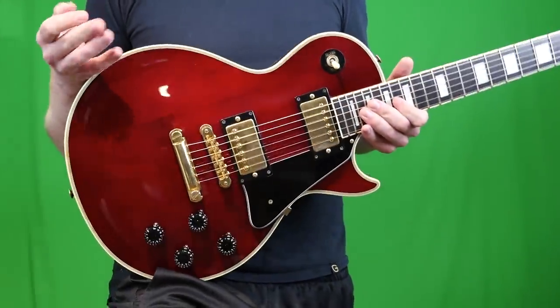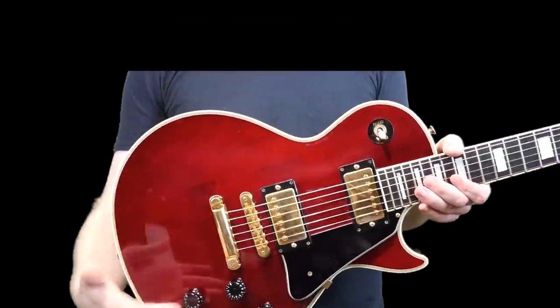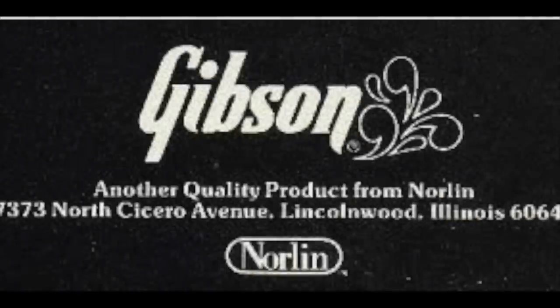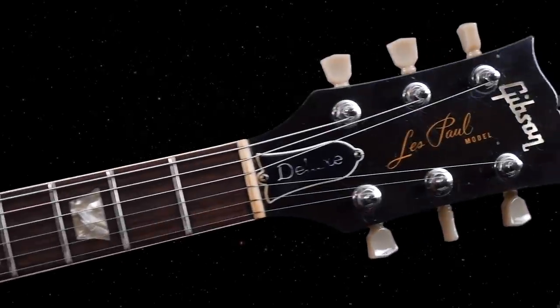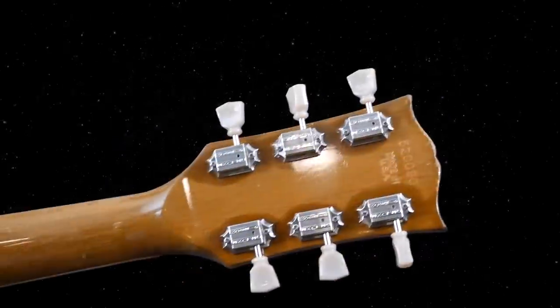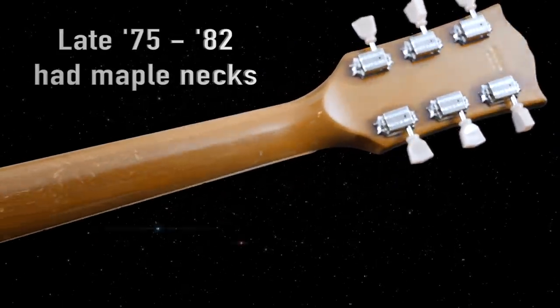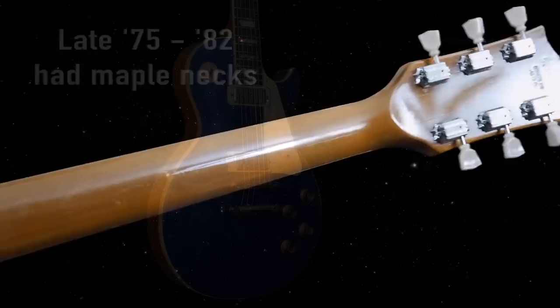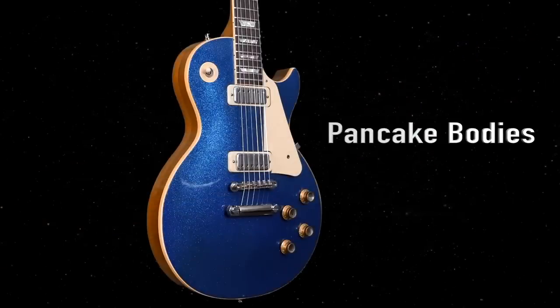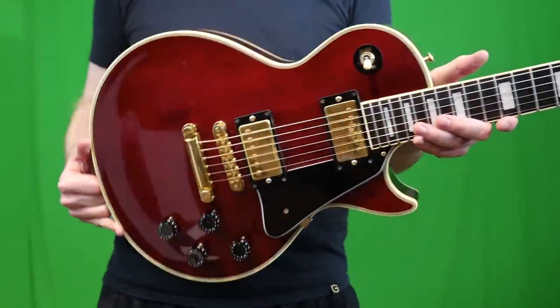The 70s and 80s were a dark period for both Gibson and Fender. Within Gibson history, the brand was just sold, and you were now under Norlin ownership. During their time of ownership of Gibson, a lot of cost-cutting techniques were featured, and the guitars just changed a lot. Now, that doesn't necessarily mean they're bad guitars. 70s and 80s Les Pauls are some of my favorite ones because they're affordable and they have a really cool vintage vibe to them. But you can't deny that they're super different from their 50s counterparts.